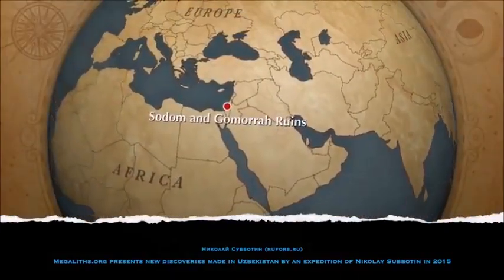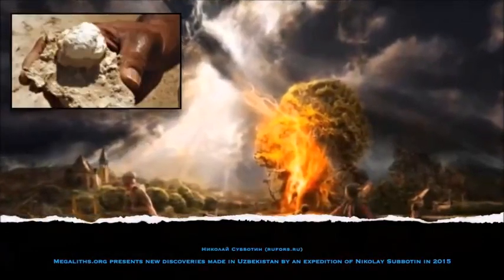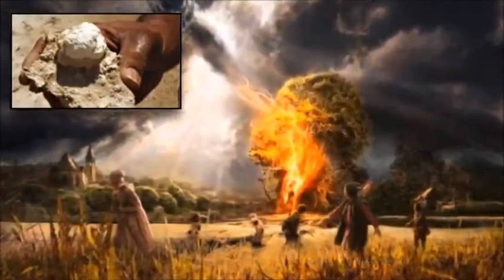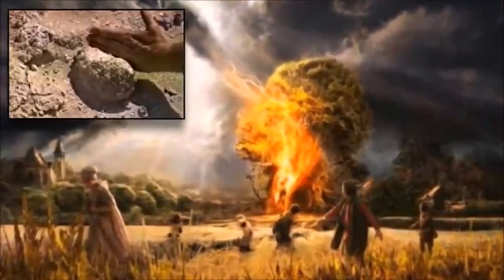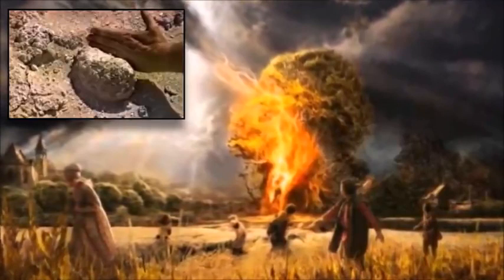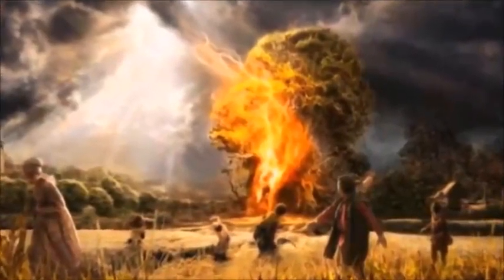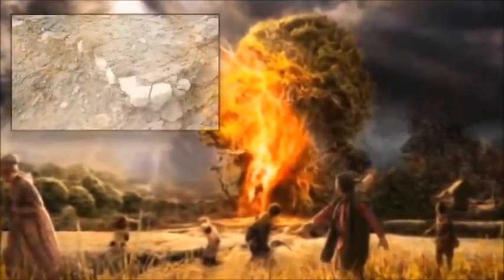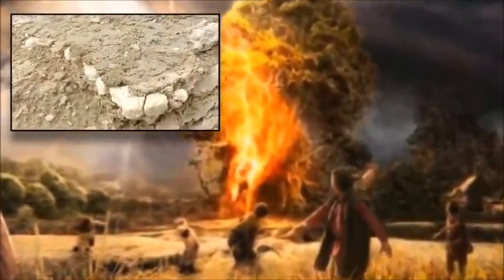The ruins of Sodom and Gomorrah in Israel. The balls of pure sulfur that rained from the skies and burned the cities to ashes are still to be found in the area even nowadays. Some of them are still seen embedded in the walls of the ancient buildings, while many others still cover the ground till nowadays, forming a blanket.